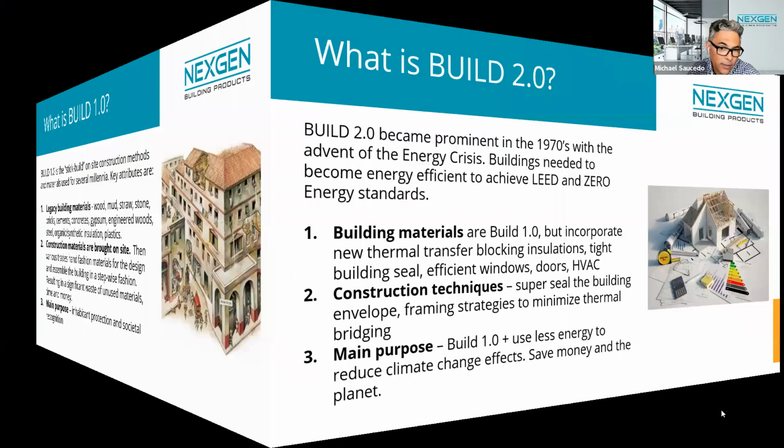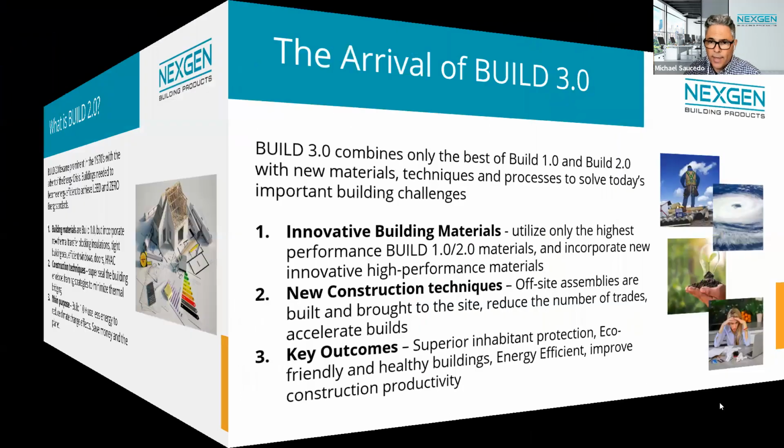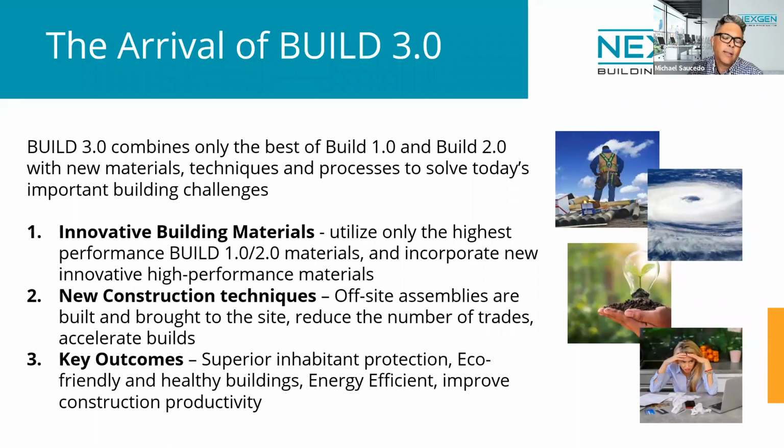And as the world changed, so did the priorities in construction, and this led to the development of Build 2.0. Build 2.0 emerged during the energy crisis in the 1970s with a focus on energy efficiency. We saw this in the use of new energy efficient building materials as well as construction techniques. It was a step forward, but it still didn't address all of the challenges that we're facing today. With that historical context in mind, we can appreciate the innovations that Build 3.0 brings to the table.